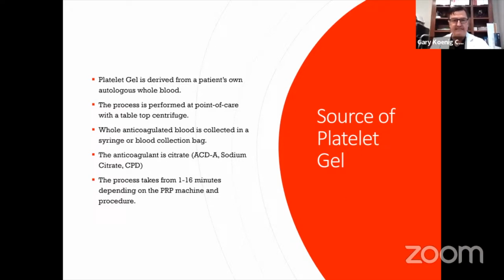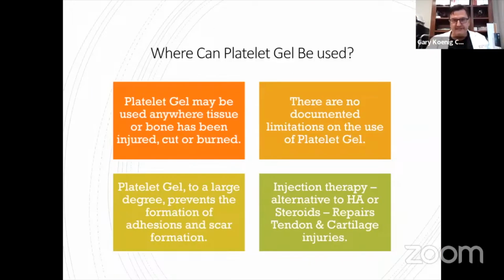So the whole blood is anticoagulated and is collected in a syringe or a blood collection bag. The type of anticoagulant can be citrate, ACDA, sodium citrate, CPD. The process, depending on which machine we use and what we're trying to do, what type of PRP we would like to make, whether it's leukocyte rich or leukocyte poor, can take anywhere from 1 to 16 minutes, depending on the machine and procedure. Where can this platelet gel be used?